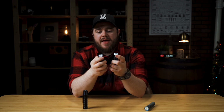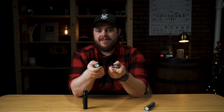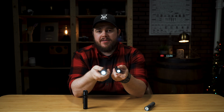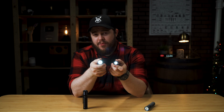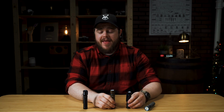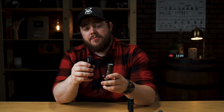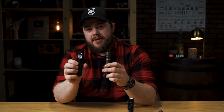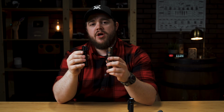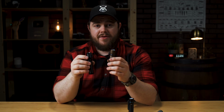And that low mode is not quite as low. So the moonlight on the S2R Baton 2 is true moonlight, whereas this one is quite noticeably brighter on the lowest setting. So if you don't care about that, the Baton Pro will be down to $63.47, and the Perun, the right angle flashlight that's very, very similar but has a top button instead of a tail switch, will be down to $57.47. That happens on December 16th.